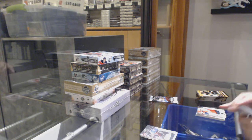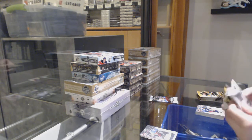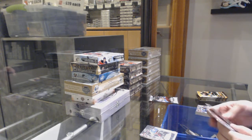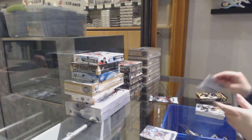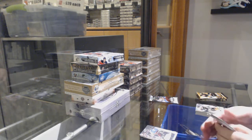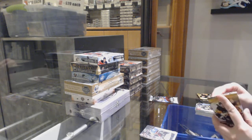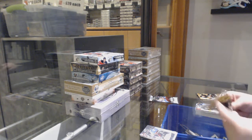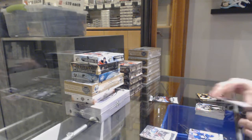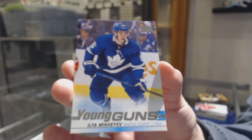Canvas of Mikko Rantanen for the Colorado Avalanche. Low base. Low base again. We've got a Young Guns for the Toronto Maple Leafs, Ilya Mikheyev.